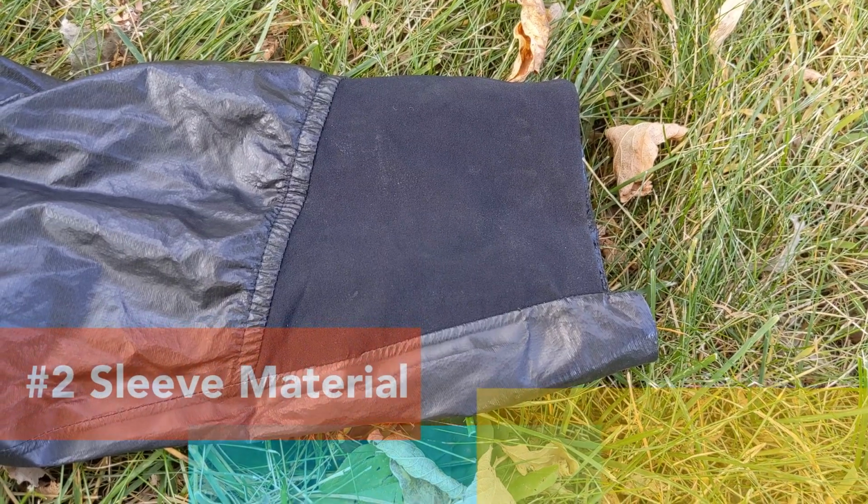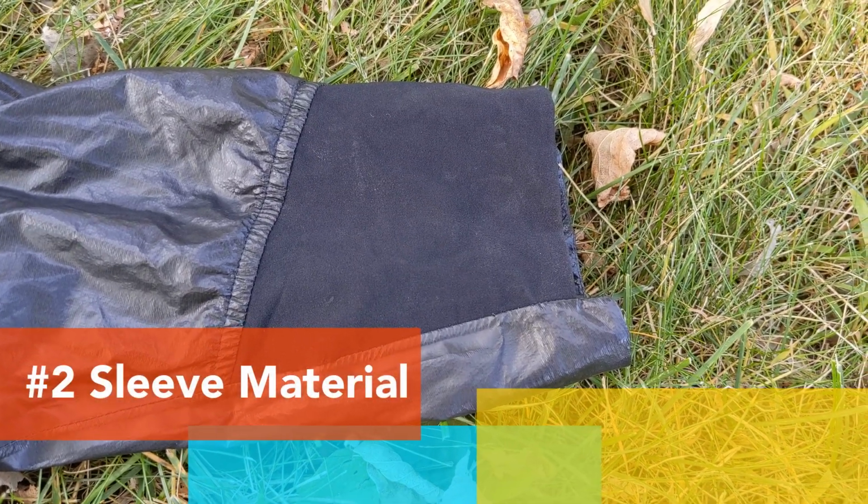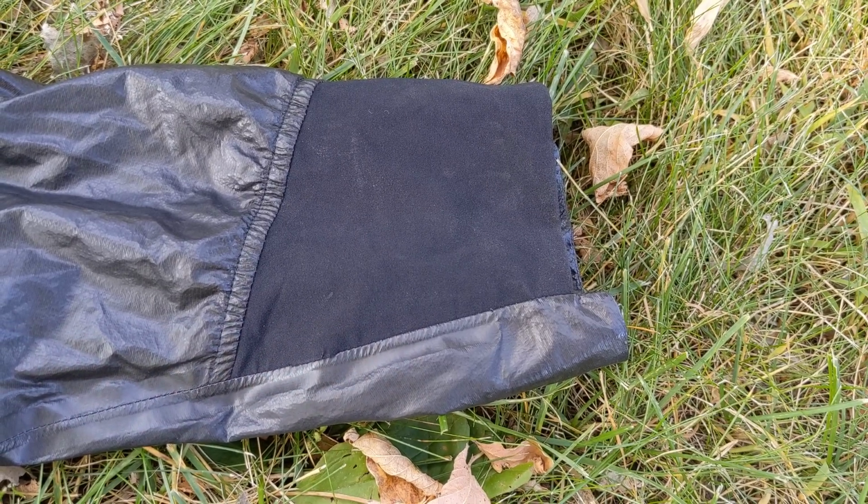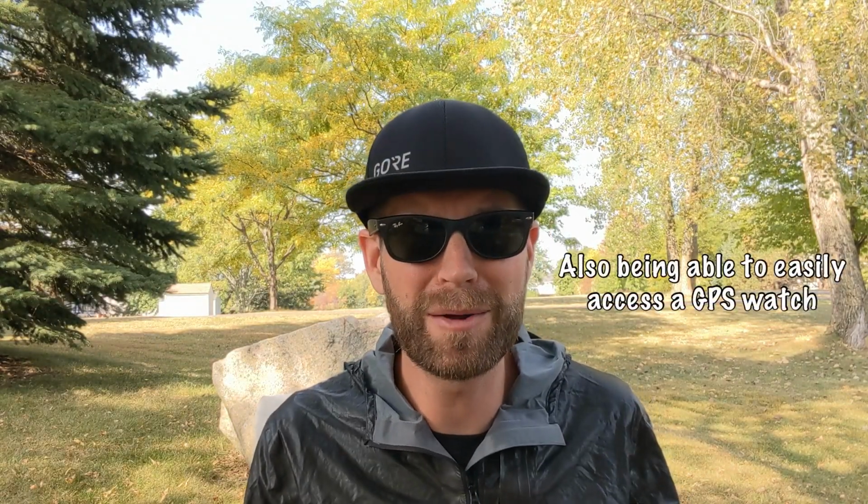The second thing I'm really not a fan of with this jacket is the material that they use on the sleeves. It's a stretchy spandex type material that's not waterproof. So in a waterproof jacket, when it rains, it obviously takes on a little bit of water. So you can get a little bit cold on your wrists. It's kind of not comfortable when you've got it a little bit heavier right there. So I'm not really sure why they use it. I'm sure it has to do with having a jacket you can easily slip on and off, and it's comfortable when it's not wet. But when it does get wet, I'm just not really a fan.